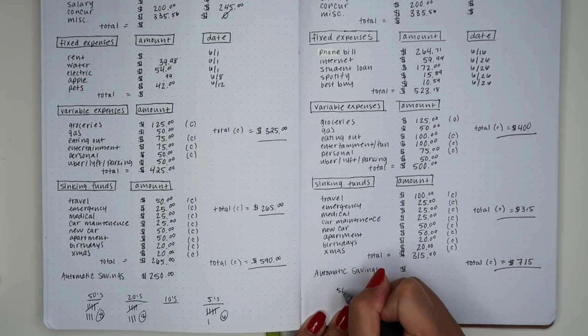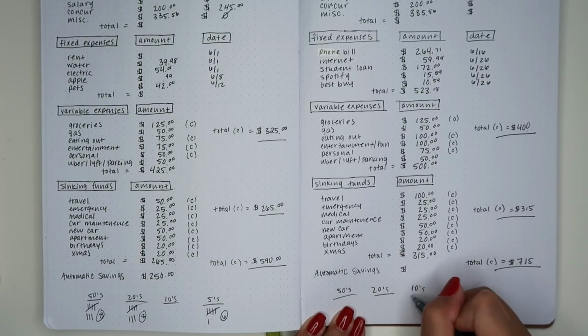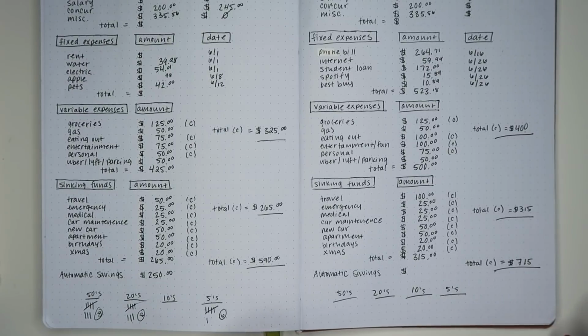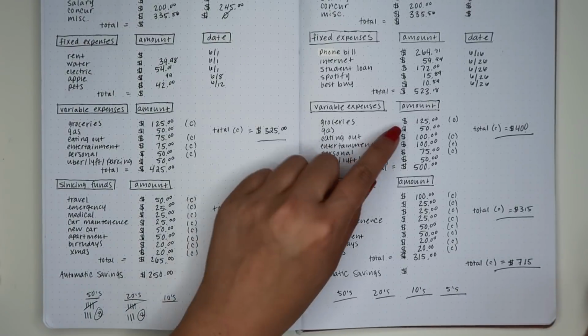And we're going to go through our denominations of the cash that we need to withdraw. So I always do this just so you guys have an idea of how I do it. 50s, 20s, 10s, and 5s. I typically never use 10s, but you never know. There might be one day where I want a 10, so I just always write that at the bottom. So let's start at the top.